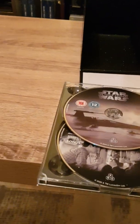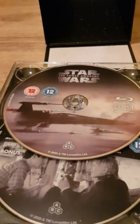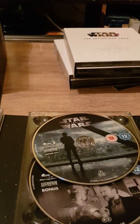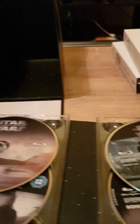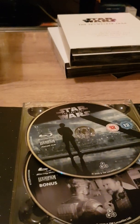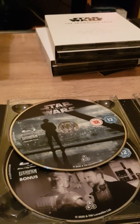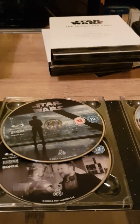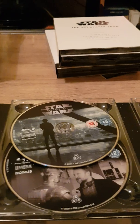Force Awakens, Last Jedi, and The Rise of Skywalker. So we open that up. You've got The Force Awakens, The Last Jedi, and you've got The Rise of Skywalker, which I think was definitely the best of this set of movies. Force Awakens I found a little bit disjointed. Last Jedi got a lot of criticism. A lot of people didn't like it. I didn't think it was as bad as what people were saying about it, and it didn't deserve all that stick, I didn't think. I mean, it wasn't the best Star Wars movie, but it wasn't the worst either.